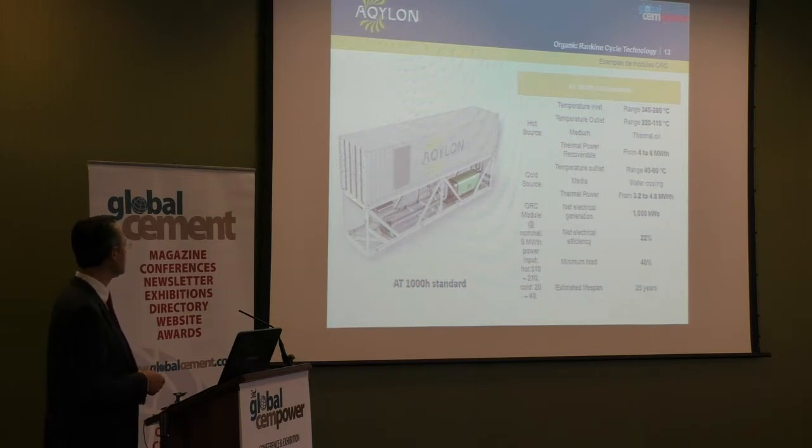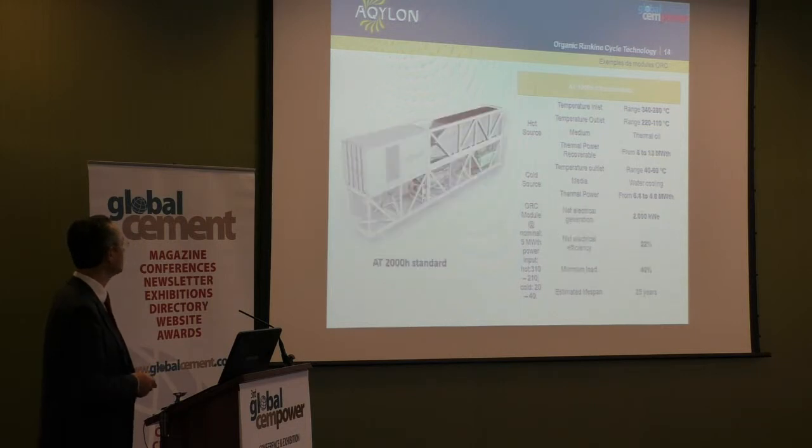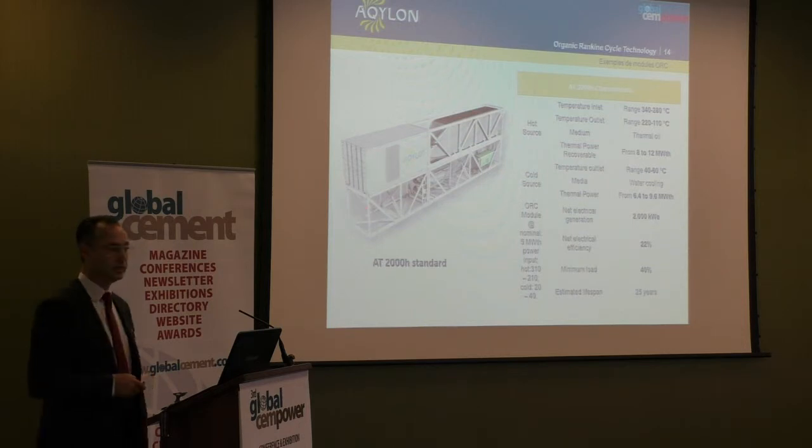This is our 1 megawatt module. It is based on two 40 feet containers. And this is our 2000 kilowatt module, the 2 megawatt module. You can find here two 40 feet containers plus two 20 feet containers.